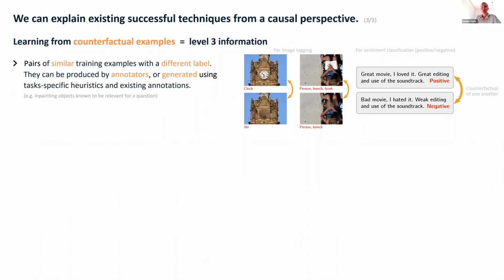We have examples on NLP tasks. For example, on the right here, we have for sentiment classification a data set of movie reviews that have positive and negative ratings. These were collected by asking specifically the annotators to change a word or a couple of words from one sentence to flip the label. So it was a very specific ask to the annotators, but what we get is those kind of pairs of almost identical examples, but with a different label.